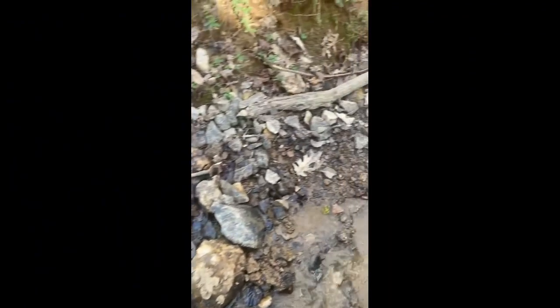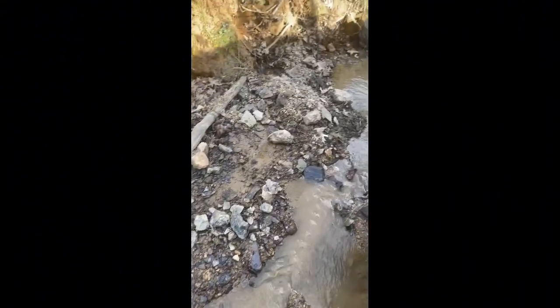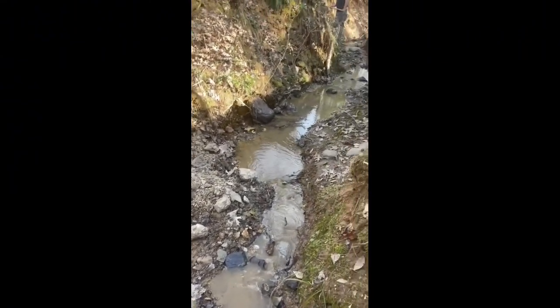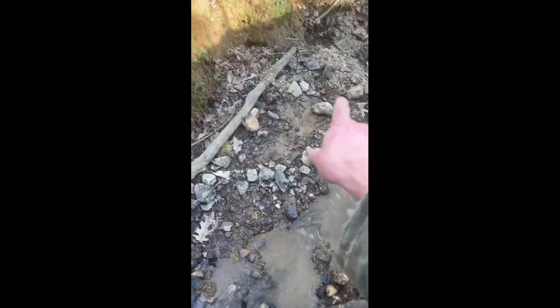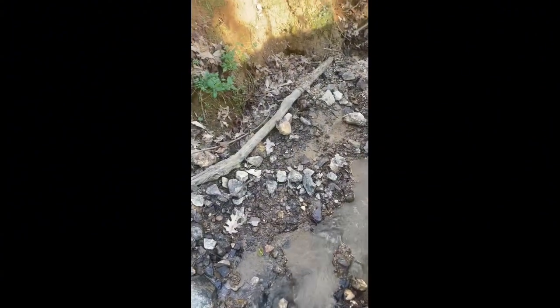You can see right here where it looks like the bank has collapsed on either side. Right down there, all along this side right over here, it looks like it's fallen off. So a lot of stuff is washed in from the banks. So we're going to check out all through here, and we'll get back with you.